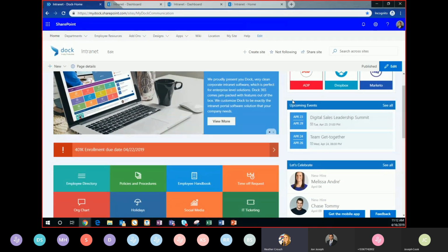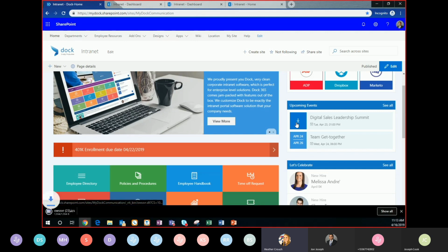Upcoming events. It's really important to be able to see what's going on within the company in order to stay engaged and be able to participate in things that are going on. So this upcoming events section is typically for company-wide events. You can have event calendars within different department pages, within location portals, however you want to do that. But the one here is mostly to get across information or events that are coming up within the company as a whole.